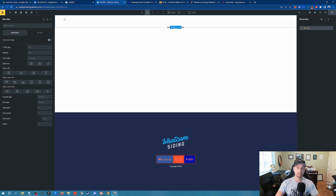And then we can start coming in here and adding the different bits and pieces. So normally in a header, you have on the left a logo, you have a navbar in the center, and then on the right there's maybe a phone number or a call to action button, something like that. Now with rank and rent websites, we want the phone number to be prominent across the website. So usually when people put contact us or get a free quote as a button, I don't typically like that.